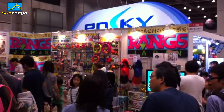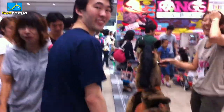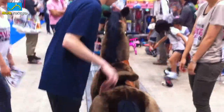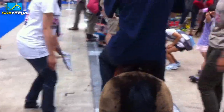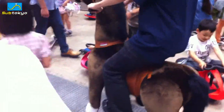We're here at the Rangs Japan booth. They sell a bunch of boomerang looking toys, and they have... Alright, so here we have Alex. He's going to ride the horse. So there's actually a guest intermission by Spiky8D here. Anyway, this horseshoe like thing is kind of scary. It says it's scary. As you move, the actual horse makes a horse-like motion.